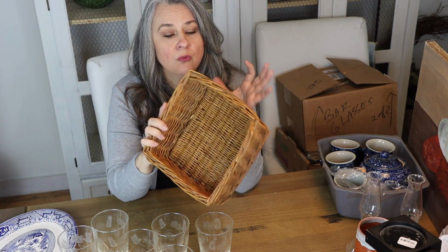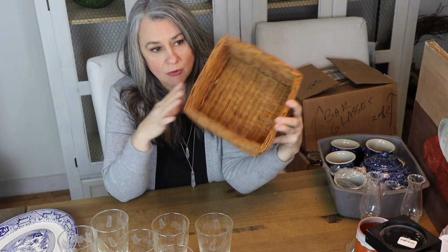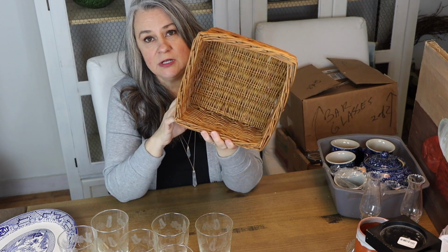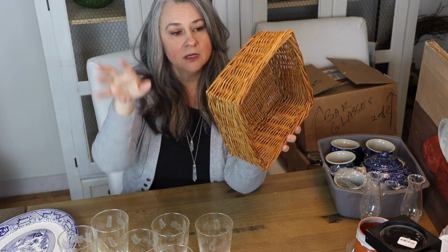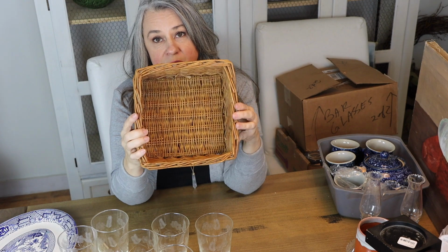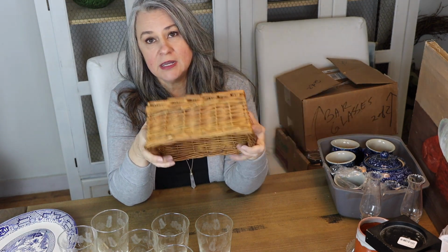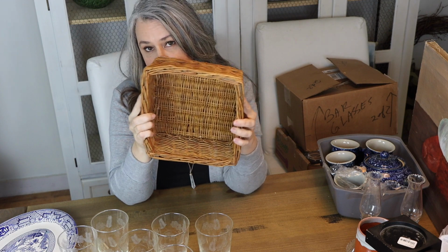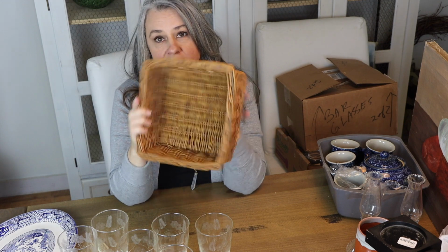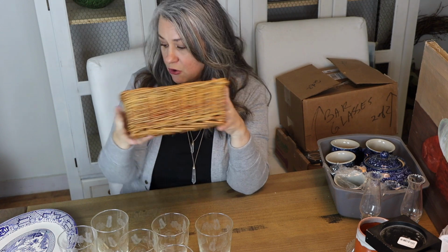And listen guys, with wicker, now use your own judgment. It depends on how old it is or what kind of shape it's in, but this one, I already did soapy water. I mean, I got this wet. I cleaned it with soapy water, rinsed it, and let it dry in my dish drain. Now when it's sunny and nice and summer out, you can put them outside in the sun, and most baskets will clean up beautifully that way, and I have no problem doing that. I like to clean everything really well if I can.